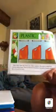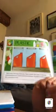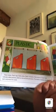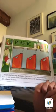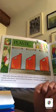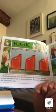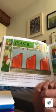Okay, we got 2 more materials. This is an important one, plastic, because we use a lot of plastic in our world. And wait till you hear how long it takes to decompose and biodegrade. Plastic bottles, plastic bags, plastic plates, plastic containers. Most plastic is made from molecules called polymers, which are derived from petroleum. The plastic is heated, sometimes dyed, and poured into molds.